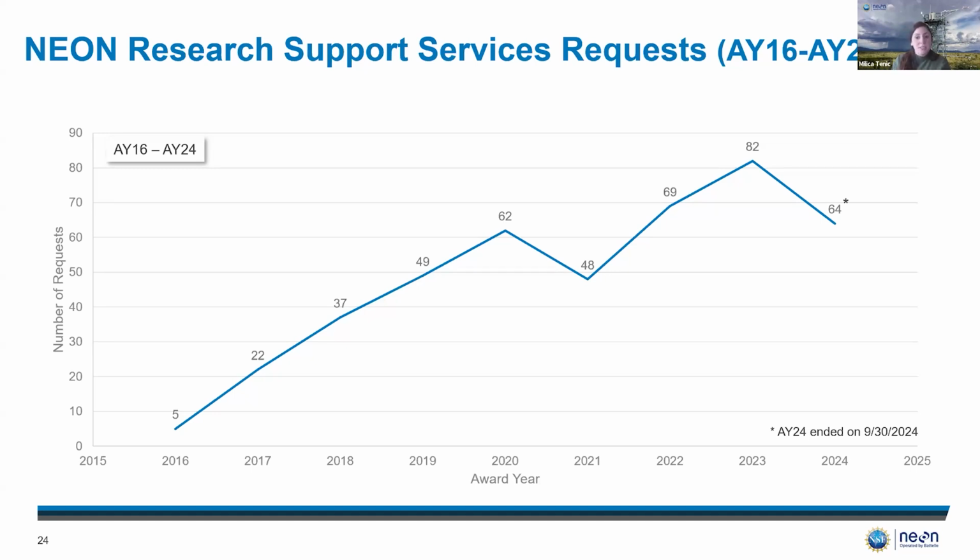You can see there was a near linear growth from award year 2016 to 2020. And just a quick reminder that NEON wasn't fully operational until 2019. So even prior to full operations, there has been interest from external folks who work at NEON sites and to leverage observatory resources.